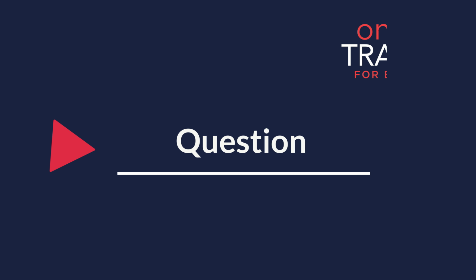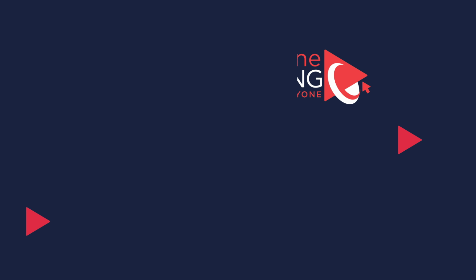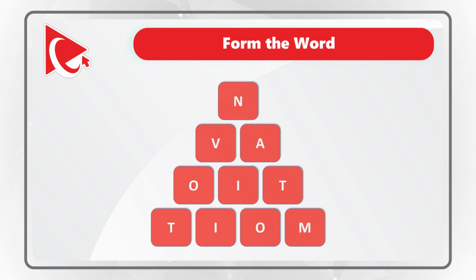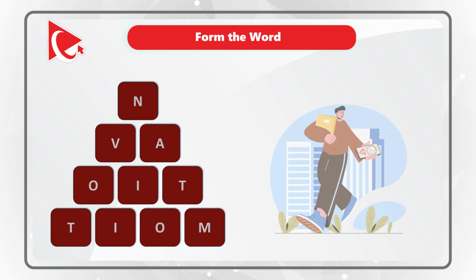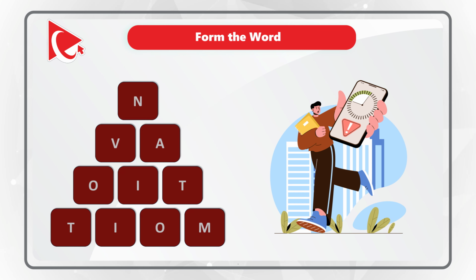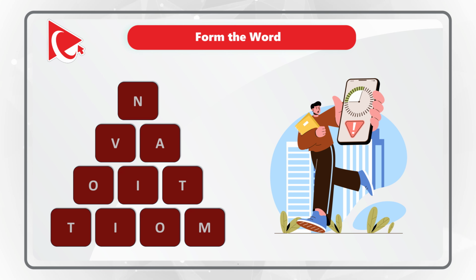One of the very hard challenges is forming words using a certain number of letters of the English alphabet. In this question, you're presented with 10 letters, and you need to form the word using all the letters only once. The letters are N, V, A, O, I, T, and T, I, O, M. Do you see the word here? Give yourself a little bit of time, maybe 20 to 30 seconds. Hopefully you solved it, because I am moving forward and revealing the solution.